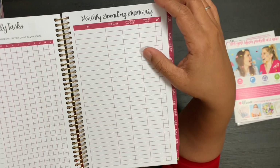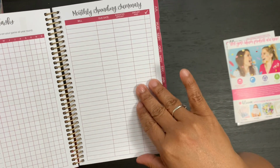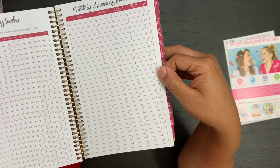And then there's a monthly spending summary, which is the bill, the due date, the budgeted amount, and the amount paid. I wonder if they have more than one page. There's only one page of that, but there's a lot of lines here, but I would probably need extra lines. Let's just be honest.